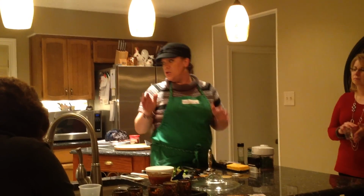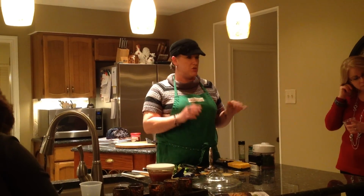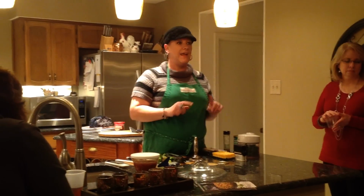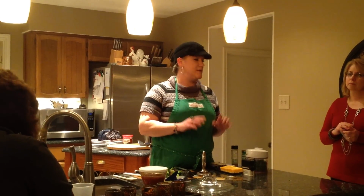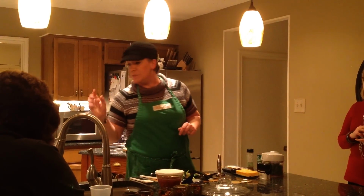Yeah. And usually that's, like I said, between the medium and the medium high. Never above the medium high, because you don't want to get the pan too high, because it messes up the chemical makeup of the pan. And you certainly don't want to void the lifetime warranty on that pan, right? You want to take good care of it. Alrighty, so we've got about 30 seconds left before we're pulling it all out.